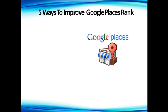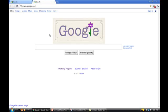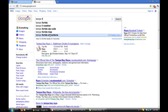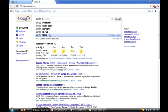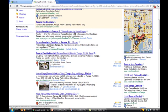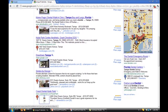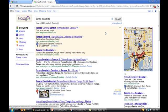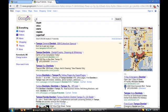So the first thing, let's just visit Google for a second. For those of you that don't know what we're talking about when we say Google Places, you can type in virtually anything. So if you type in, for example, Tampa, Florida dentists, right? You get these listings A, B, C, D, E, F, G, and a map. And that's what we're talking about when we talk about Google Places, and it works for virtually any business.